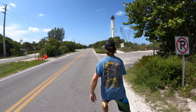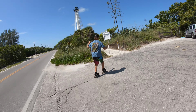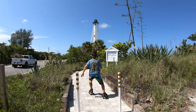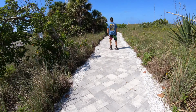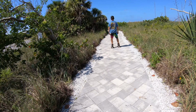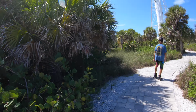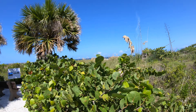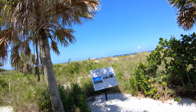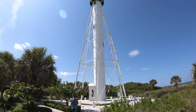We're gonna try to skate on up to it. Can we do that? A little bumpy through here, watch it. Here's the historic Gasparilla Island Lighthouse. All right, well, this is a skatable little trail. The beach out there to my right, across all of these Floridian seaside plants. And here we are at the Gasparilla Island Lighthouse.